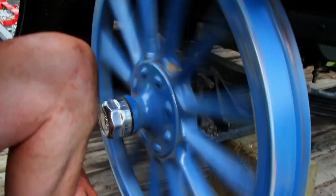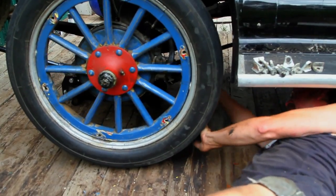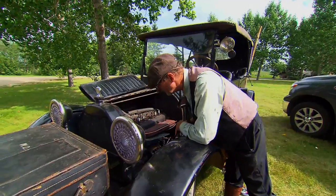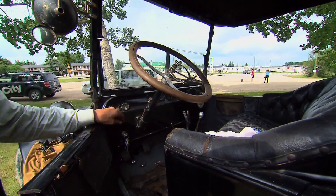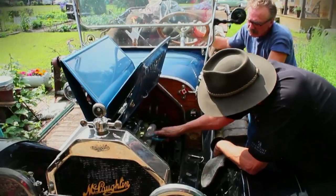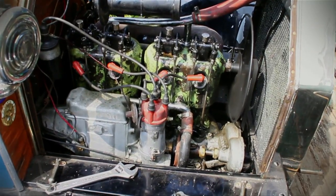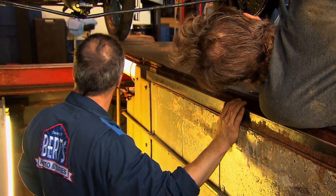It's got a little wobble to it. The second part of preparation is, of course, making sure that the 100-year-old cars were up to the task. Ray's 1914 McLaughlin and Pat's 1915 Studebaker are both in remarkable condition and incredibly well maintained. But there's still lots of tinkering that needs to be done before a momentous trip like Calgary to Edmonton. Engines checked, tuned, and checked again. It's a parade car, only we're going a little further with it is all.